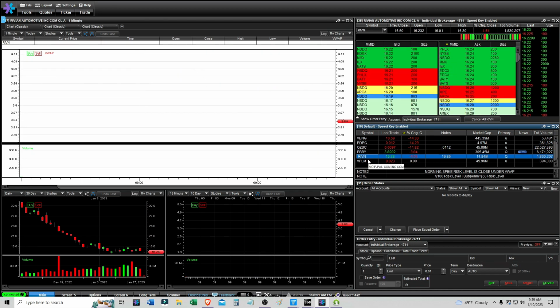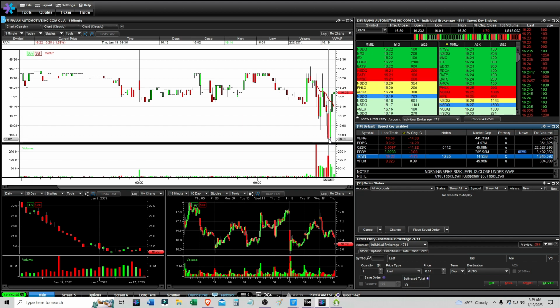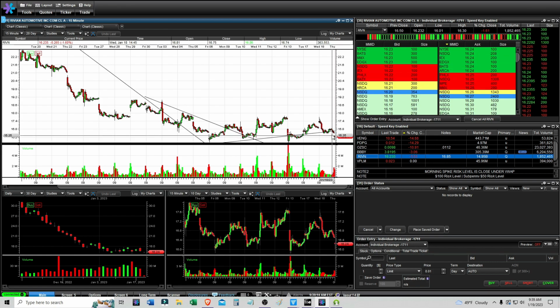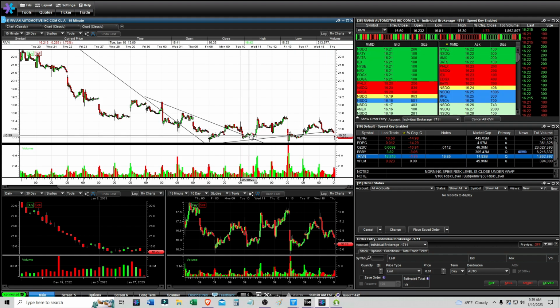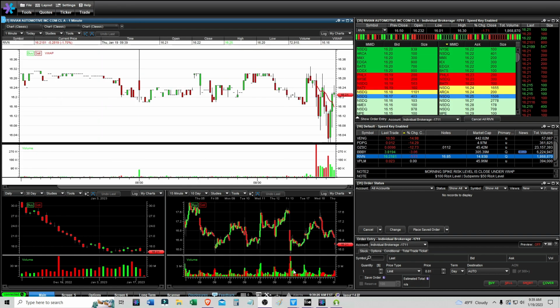I am looking at RIVN. I do like how it tried to make a move towards 16, but I never broke under it. This could be something where I just don't like the gap down, but this could be something where I can consider if it shows some curving price action for a swing trade setup. So inverse head and shoulders: shoulder, head, and then the shoulder right here, and then we have that 16 risk level. That might be something I might consider.